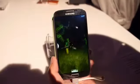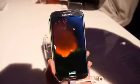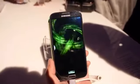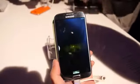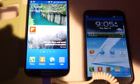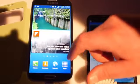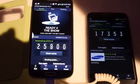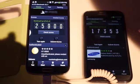Now we went ahead and ran some benchmarks on these to look at how the different processors compare, because we have what looks like it could be a Qualcomm Snapdragon quad-core processor in the S4. It's a Qualcomm ARM V7 chip, and we have a quad-core Exynos in the Samsung Galaxy Note 2. This is clocked at 1.6 gigahertz, while in the S4 it appears to be clocked at about 1.9 gigahertz. So let's open up the benchmarks, and as you can see, the S4 is right now blowing the Samsung Galaxy Note 2 away.